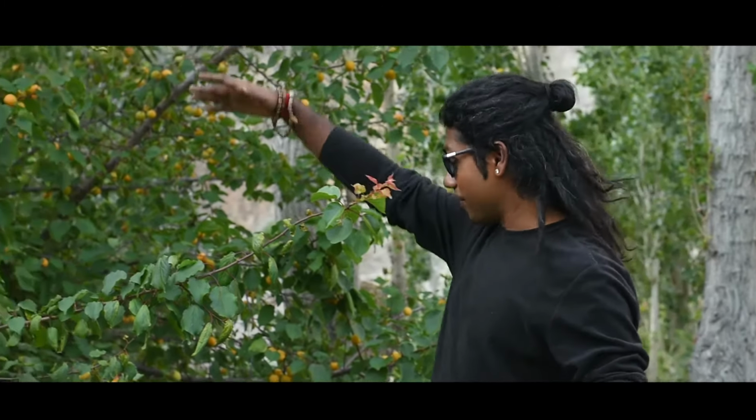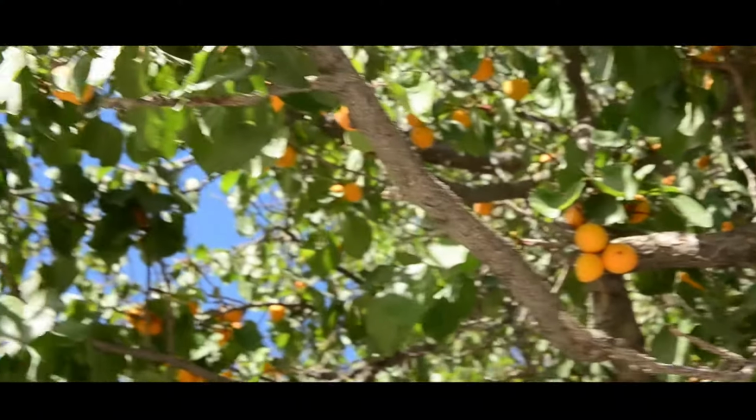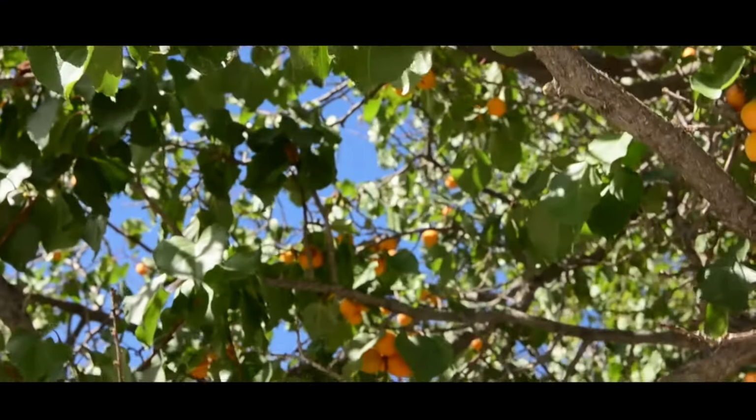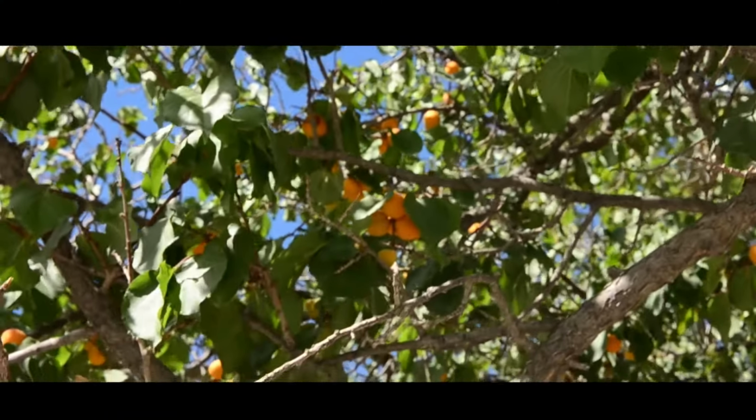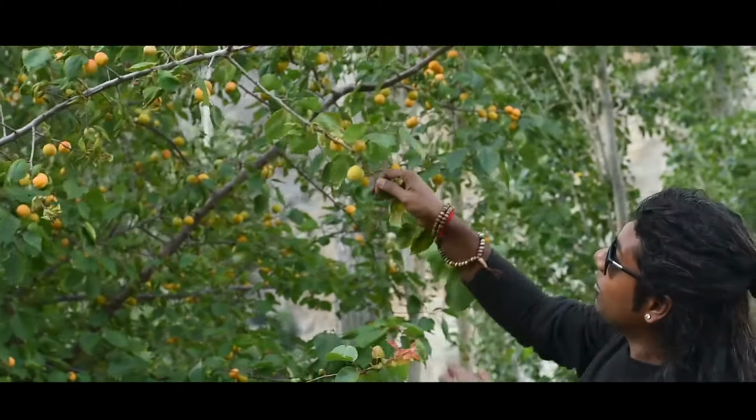From Ladakh, dear friends and viewers, right now I am at Aryan Valley Camp, and in front of me this beautiful tree is actually an apricot tree. Apricot is the main fruit here, which is grown everywhere in the village. Wherever we have walked through, we have seen this. So I'm going to show you how it looks.